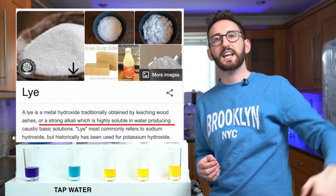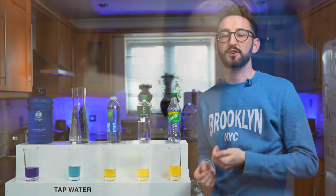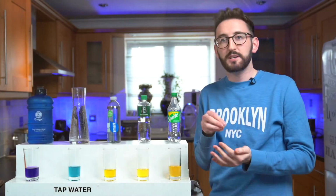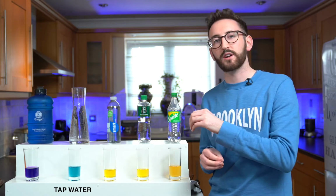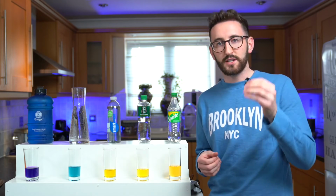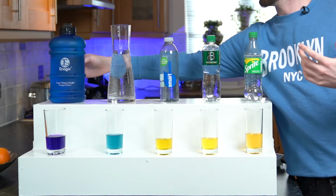Because if they didn't put that highly alkaline chemical inside your water, the city pipes that your water comes from to get to your tap would end up rusting. So by federal regulation, the government has to put a highly alkaline chemical into your tap water so that your pipes do not end up rusting before it reaches you. And then we got Kangen.